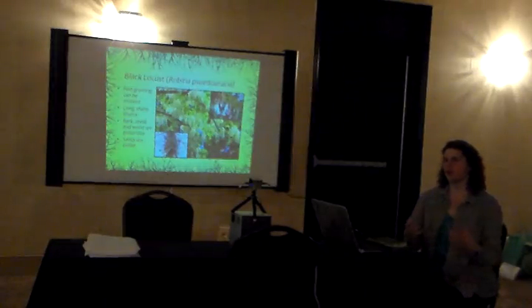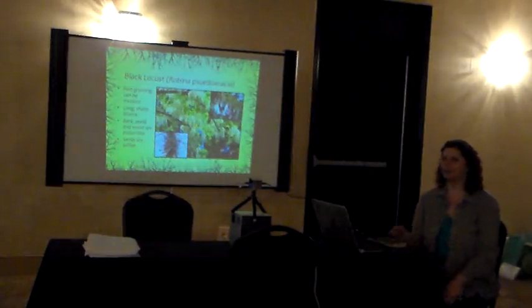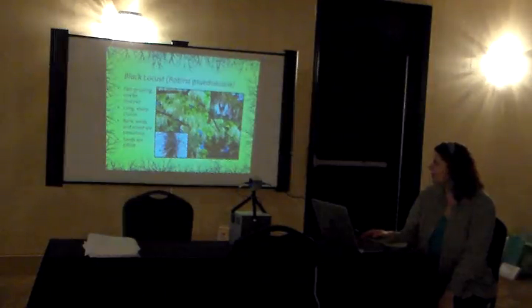So it's one of those weird things where the covering of the seed, no good to eat. Inside, okay to eat. Probably play it safe unless you really know what you're doing. But again, these are very invasive. In the pine barrens right now, they're doing massive clear cutting of black locust because it's been crowding out the natural pines in that area.